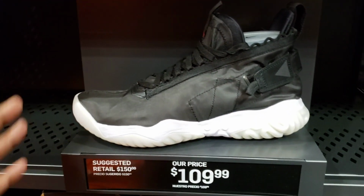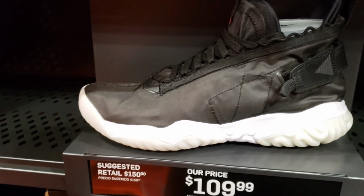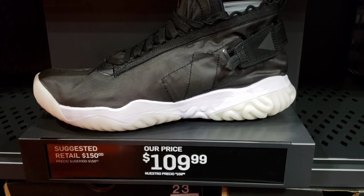Protro Reacts for 109. Retails 150. I think that's a good price point. Should be a little cheaper, but I've had a lot of good feedback about these. Let me know if you guys are a fan of these or even tried them.